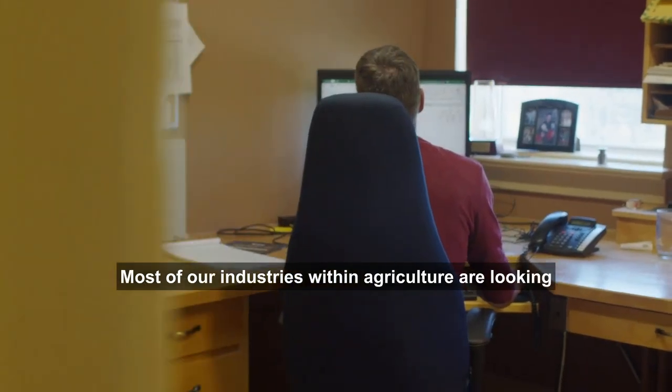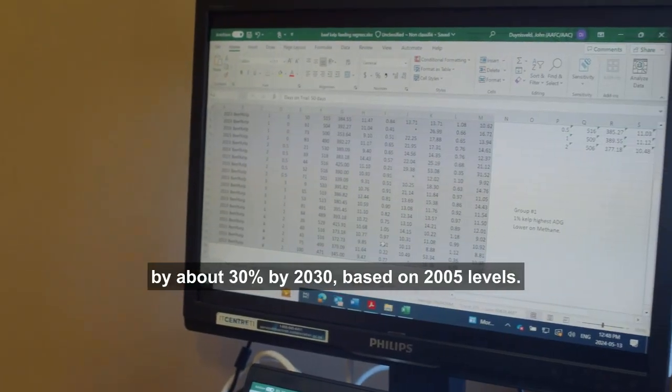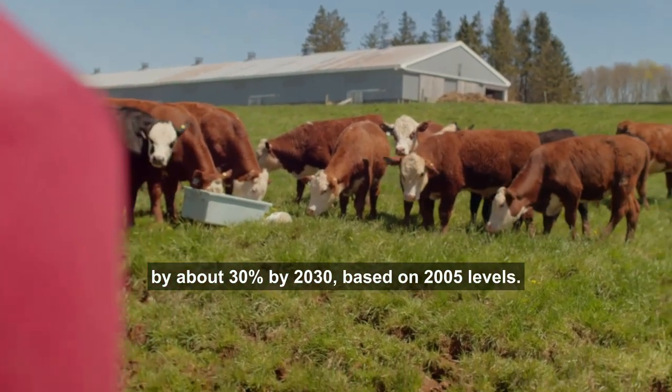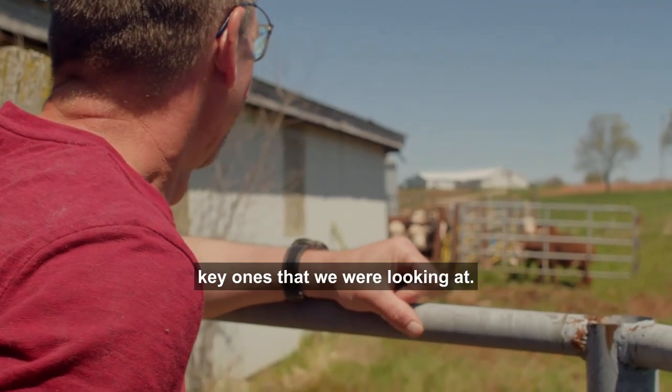Most of our industries within agriculture are looking at reducing their greenhouse gas emissions by about 30% by 2030, based on 2005 levels. In the beef and dairy world, reducing methane emissions is one of the key ones that we were looking at.